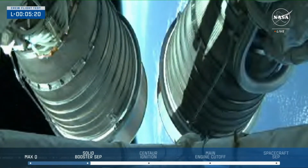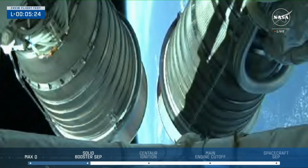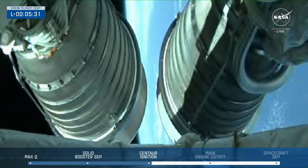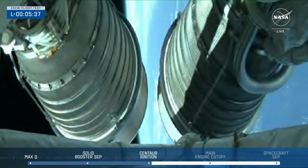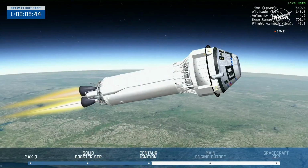And now the second stage's 2 Centaur engines have ignited to continue pushing Starliner into space, fueled by liquid hydrogen and liquid oxygen. The next milestone that we'll be watching for is the aeroskirt jettison. I think the aeroskirt already jettisoned. Maybe I'm wrong. I thought I saw half of it go past camera a moment ago.